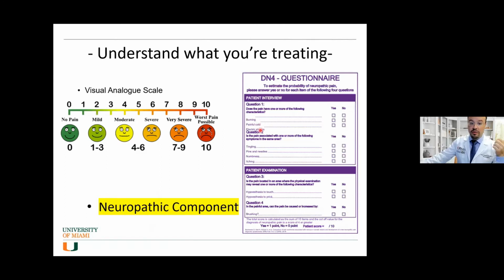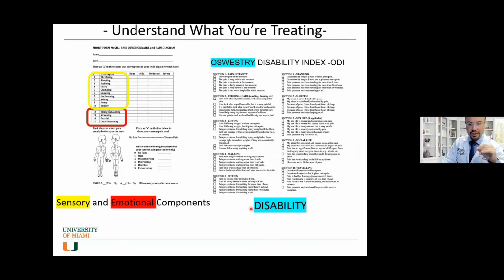So if the patient describes burning sensation, painful cold, electric shocks, if the patient reports tingling associated, any sensory disturbance related to the pain in the same dermatome, such as tingling, pins and needles, numbness, itching. In the exam, if you notice sensory deficits like hypesthesia to touch or prick, or allodynia, if the touch triggers a painful response, it can be static or dynamic, but allodynia, those are all aspects that point towards a neuropathic component.